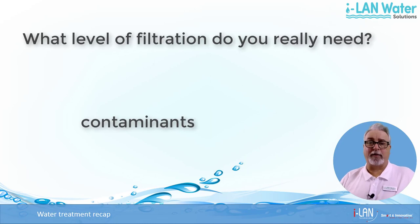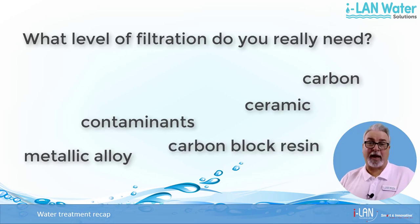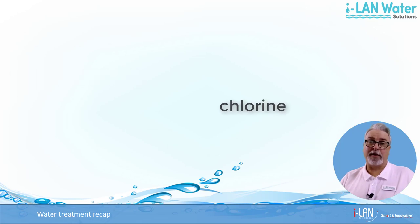The most common types of media are carbon and/or activated carbon, ceramic filters, metallic alloy, carbon block resin, and reverse osmosis membranes. Each filter medium has its strengths and weaknesses. For example, carbon filters are excellent at removing a broad range of contaminants, including chlorine, but are less effective at removing minerals like fluoride, which is a good thing for some people, but not so good for others.